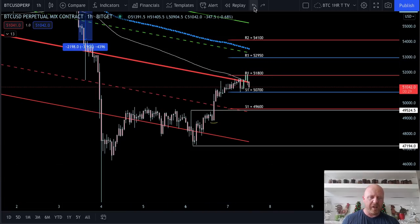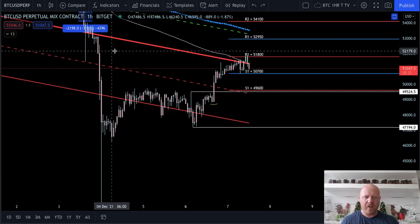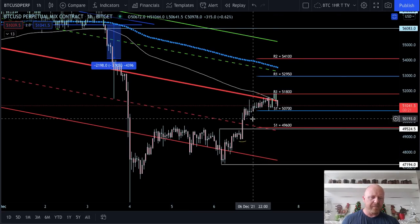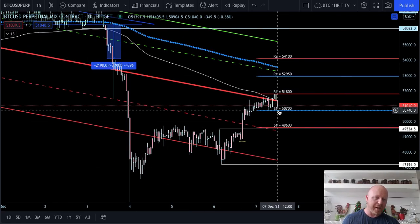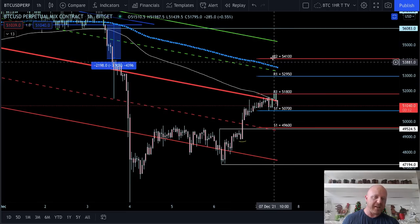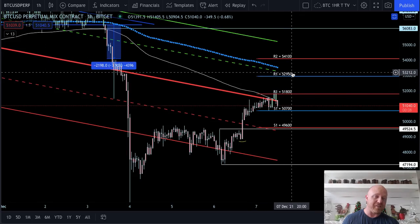1-hour time frame. Let me turn some of this stuff off. You can see our regression channel right here. Let me pull this down. So we elevated, we got up to our regression channel, and we're still right in the red. We fell back below the regression channel for the red regression. And again, if you get above 51.8, we have to start to tackle the 200. 52.950 is going to be very difficult.